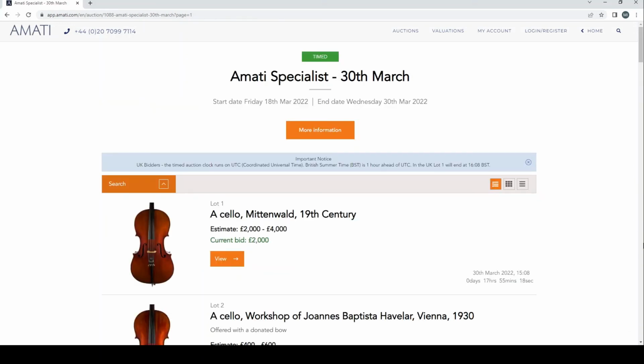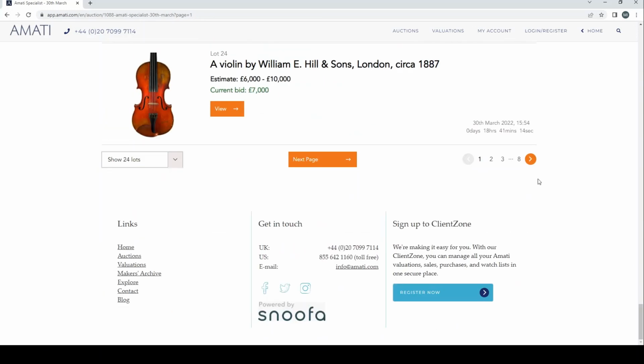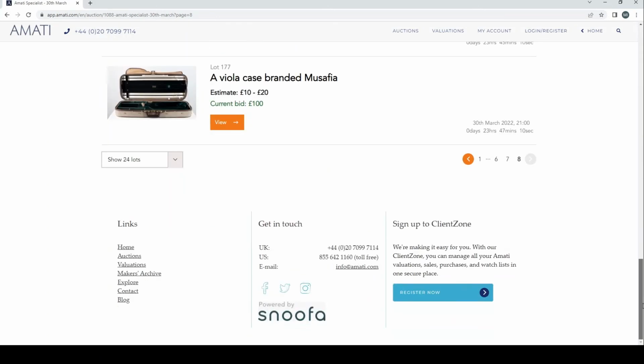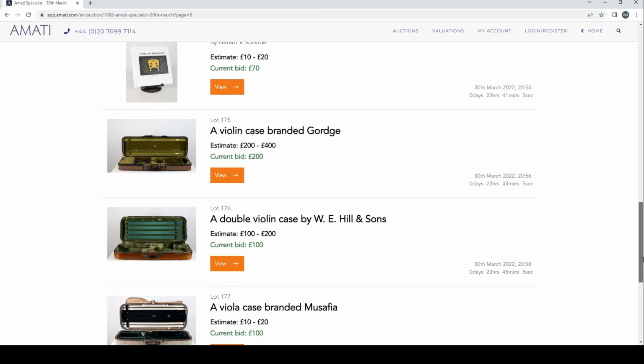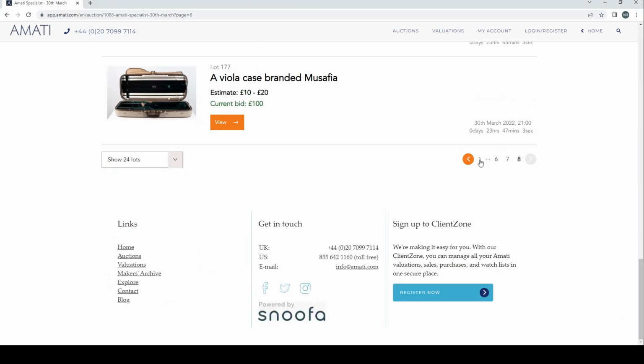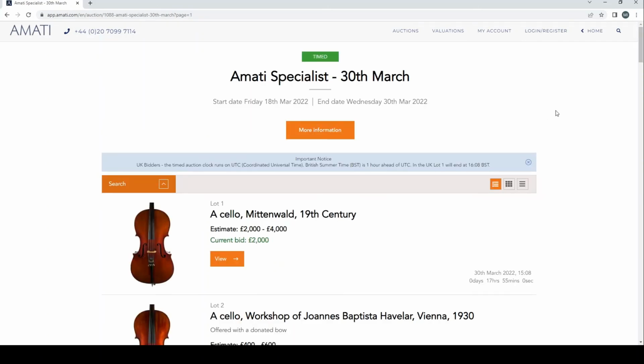We have come to the end of the Amati auction. Let's just triple check that. Yeah, I think that's it. So that's it. We've successfully looked at the Amati Specialist Auction, which is finishing tomorrow on the 30th of March 2022. Yeah, quite interesting auction actually.